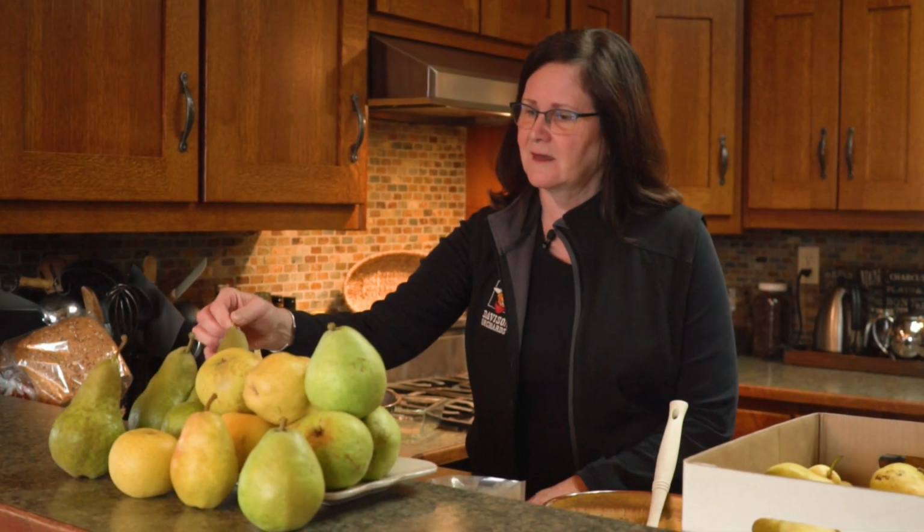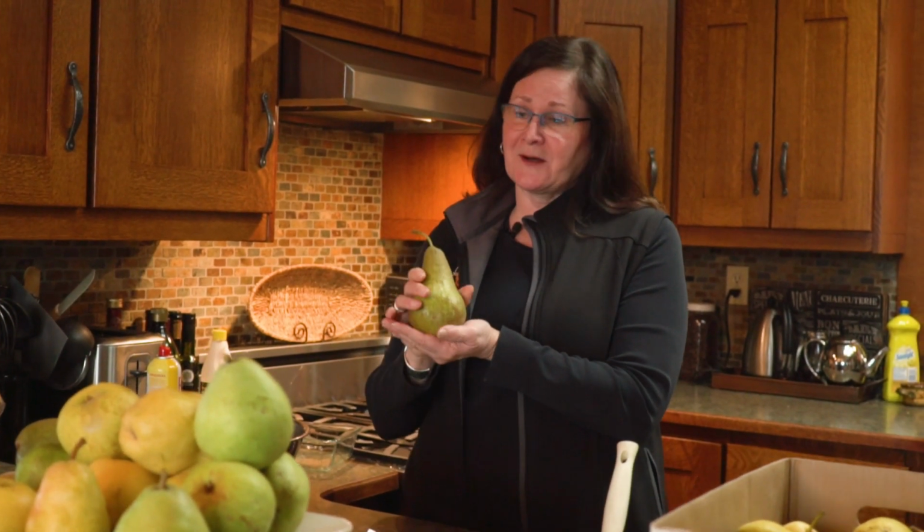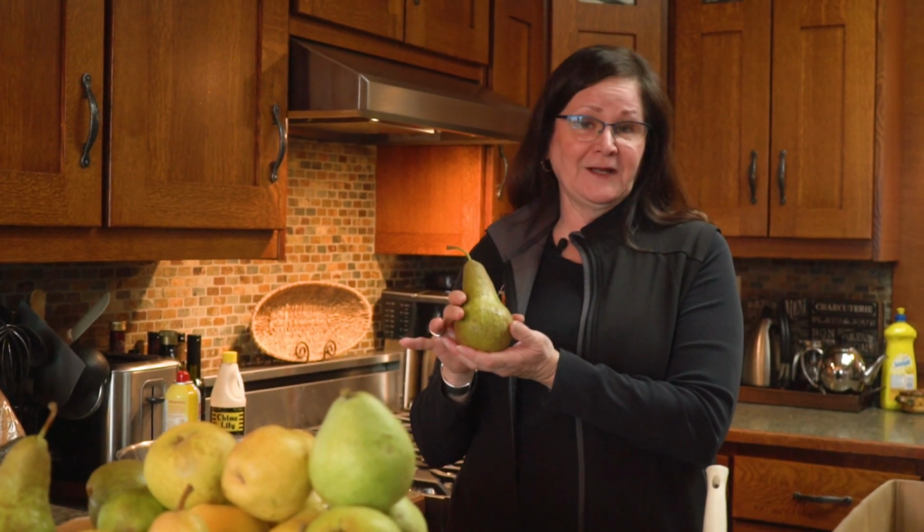And then the next pear that we'll pick is this Bosque Pear. This is the first year we've had Bosque pears. We planted them a couple of years ago and they take about 3 to 4 years to produce. So last year we had a handful and really none for sale in the market, but this year we do.